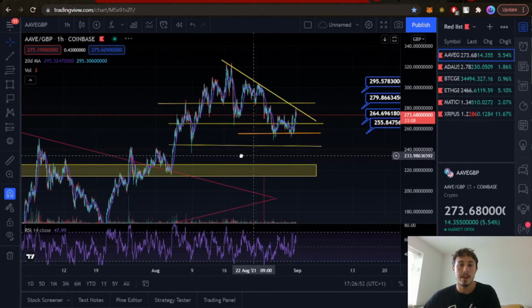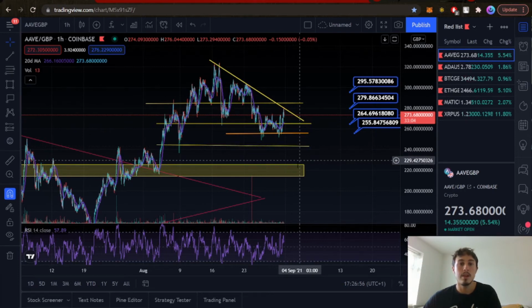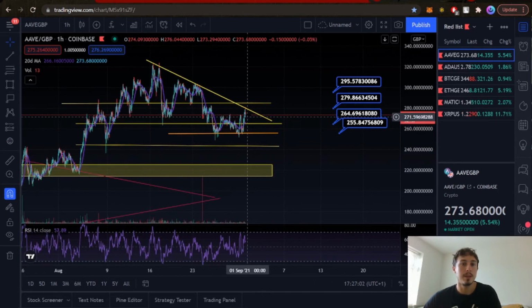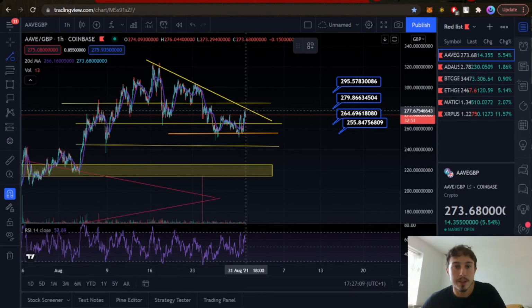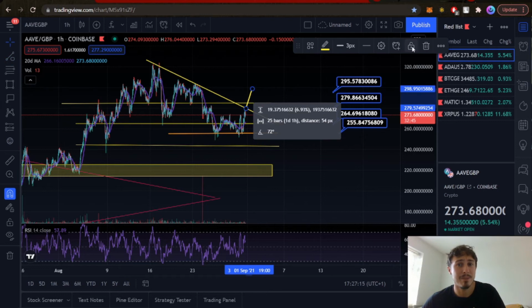decision. I personally think we might fall back down to 244, a great reaccumulation zone between £220 and £214. So if we can complete this pattern and we break to the upside, if we do bust through 279 over here, potentially we can come up to 295 for a 7% long.